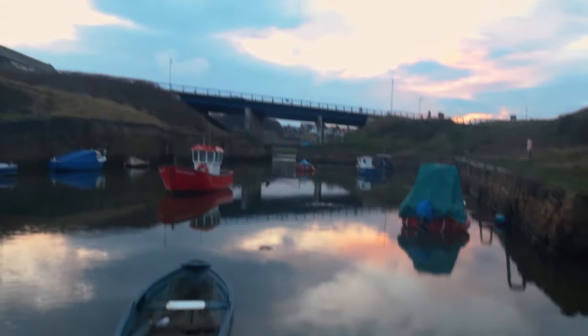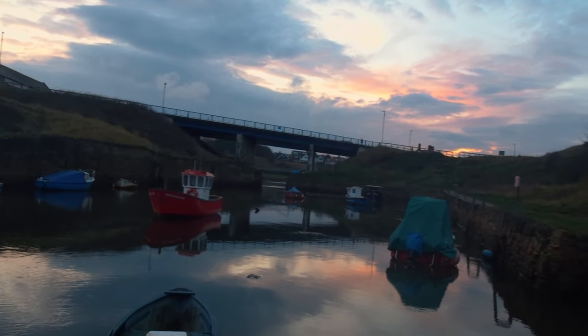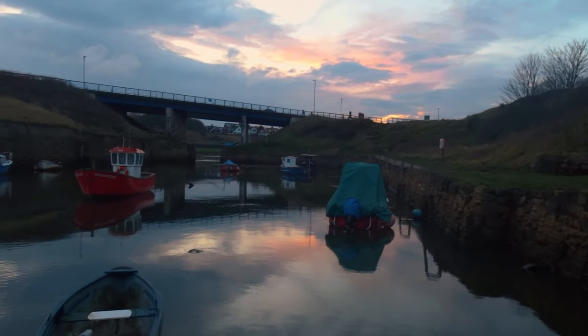But I just managed to capture that light and I think it's just gone now. But what a great end of the day. I've had a great time up here in Northumberland. There'll be much more to explore on another video.